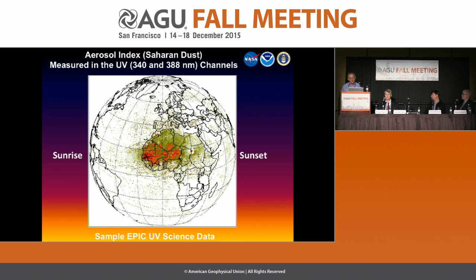Not as you see it from low Earth orbit, where you only see it at a particular fixed time, but you'll be able to see it during the whole day, from sunrise on your left to sunset on your right. So this is going to be extremely interesting. You'll be able to see smoke, dust, and volcanic ash very easily this way.